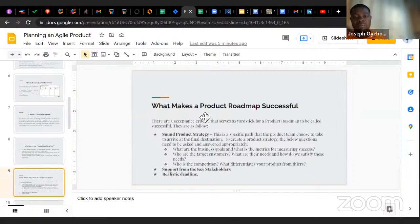Next, what makes a product roadmap successful? For a product roadmap to be termed successful, we have three acceptance criteria that serve as a yardstick for the product roadmap to be called successful. They are as follows. Number one, sound product strategy. This is a specific path that the product team chooses to take to arrive at the final destination.